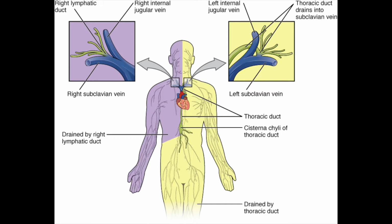So both legs, left abdomen, left arm, and the left side of the head and neck will drain underneath that left clavicle. And you'll see those enlarged squares on either side where the thoracic duct drains into the subclavian vein. On the right side, you have the right upper extremity, the right side of the chest and abdomen, and the right side of the head and neck will all drain right at the inside of that clavicle or collarbone.